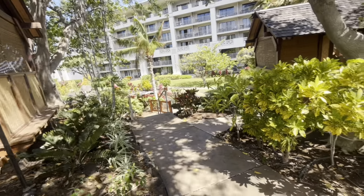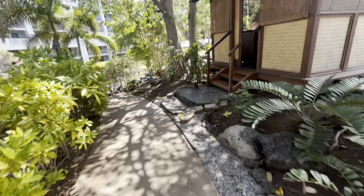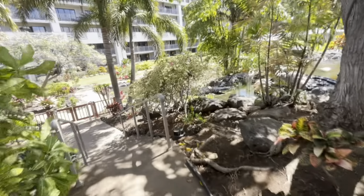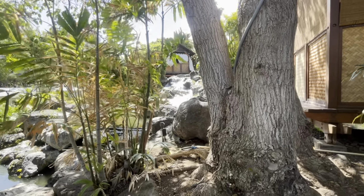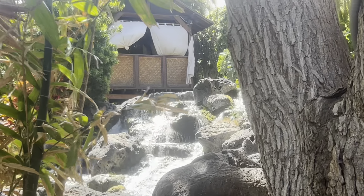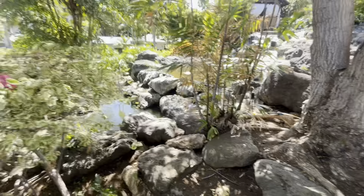So I'm in complete violation of that because I would never pay for a back rub. Way too cheap for that. But anyway, here it is. Look at these beautiful waterfalls. You could have your spa day, your back rub, up inside that little hut just above the waterfall. There's some beautiful, remarkable landscaping here.